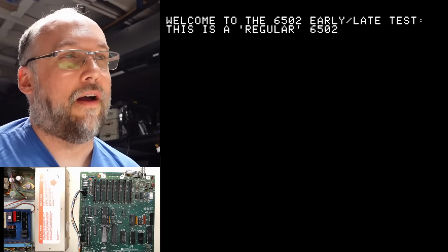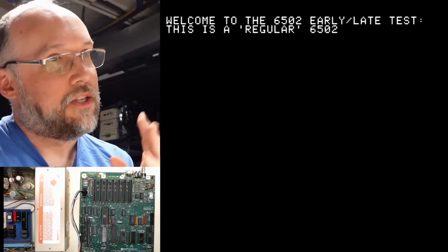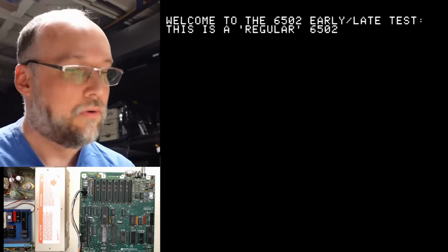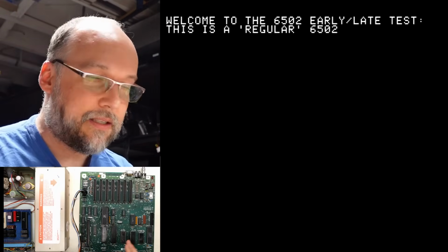Welcome to the early 6502 test. This is a regular 6502. So any processor from that May or June 1976 on should show up as a regular 6502 because it has a functional ROR instruction.